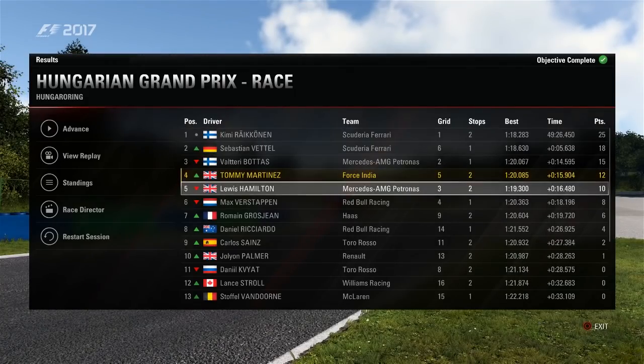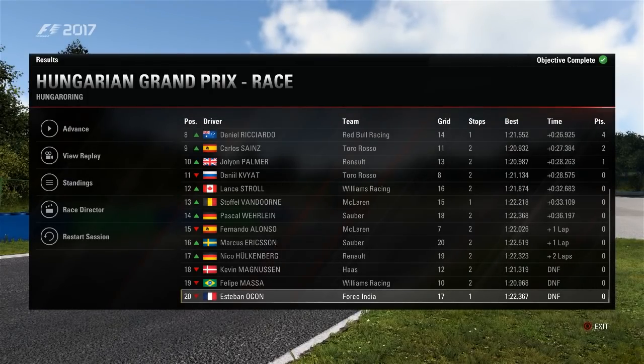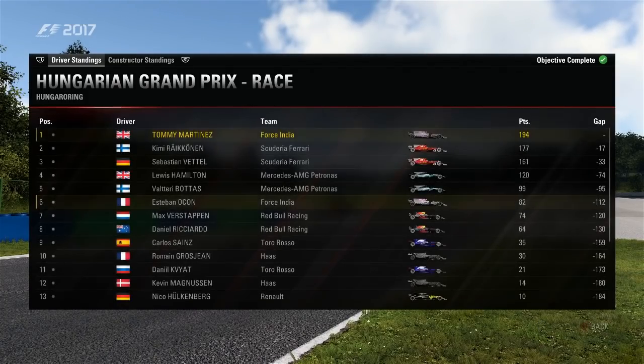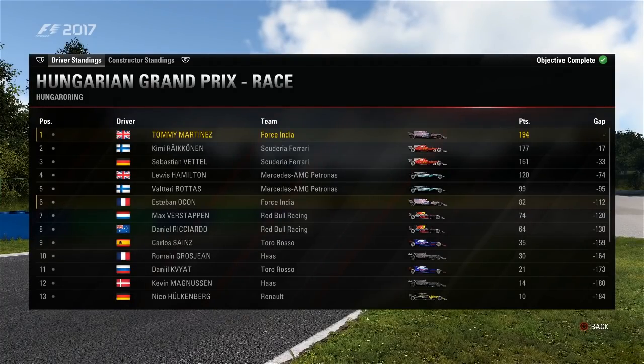But in terms of the lower half of the table here, a few retirements this race in the form of Ocon, Massa and Kevin Magnussen all retiring from the race, and also Hülkenberg 2 laps down with major issues to his car. But in terms of the driver standings, after that race, we are going to maintain the lead by 17 points over Kimi Räikkönen as we go into the summer break, inverted commas, into Spa.